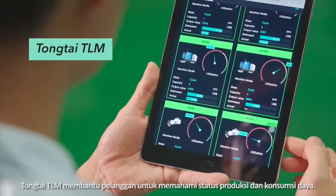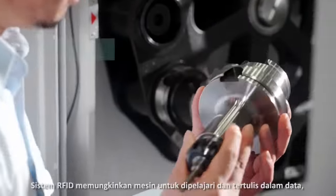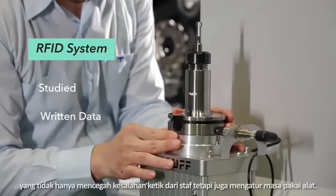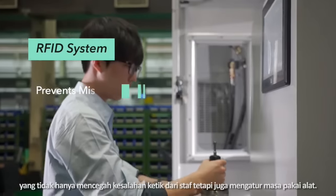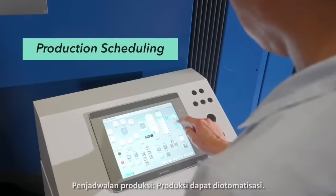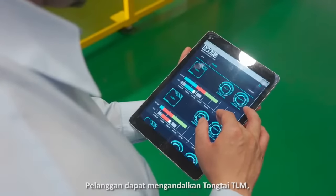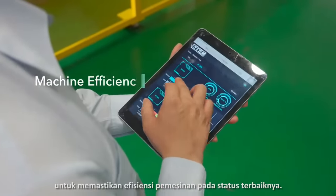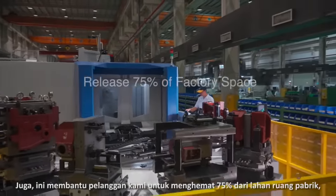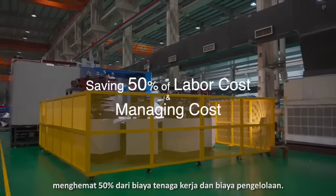TONGTAI TOM helped the customer to understand the production status and the power consumption. RFID system enables the tool to be scanned and written in the data, which not only prevent the mistyping from staff, but also manage the tool life. Production scheduling, the production could be automated. Customer can rely on TONGTAI TOM to ensure the machine efficiency at its best status. Also, it helps our customer to release 75% of factory space and saving 50% of labor cost and the managing cost.